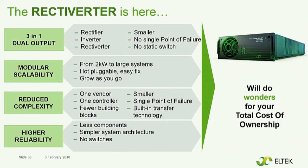It's hot pluggable, so if you have an array of 24 of them and you want to do something with two, you can pull them out without having a system falling down. It tremendously reduces complexity. From having two vendors with two different systems, two controller systems, you have one. Definitely fewer building blocks in your world. And it offers a higher reliability just with that, because it's fewer components. It offers a much simpler system architecture. And without saying it, I'm going to say it, this is obviously going to do wonders for the total cost of ownership. What you can build with this, you couldn't do before.